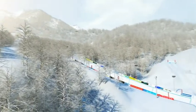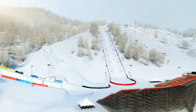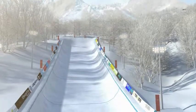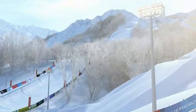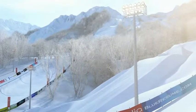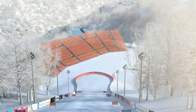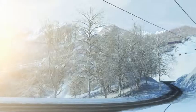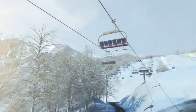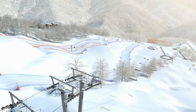Near the Rosa Khutor Plateau is the Extreme Snowboard Park and Freestyle Centre. Here, at over 1,000 metres above sea level, specialised tracks have been equipped for cross-country skiing, aerial skiing, mogul skiing, border cross, parallel giant slalom and half-pipe. Like the other mountain cluster structures, the centre is a permanent, non-demountable building.